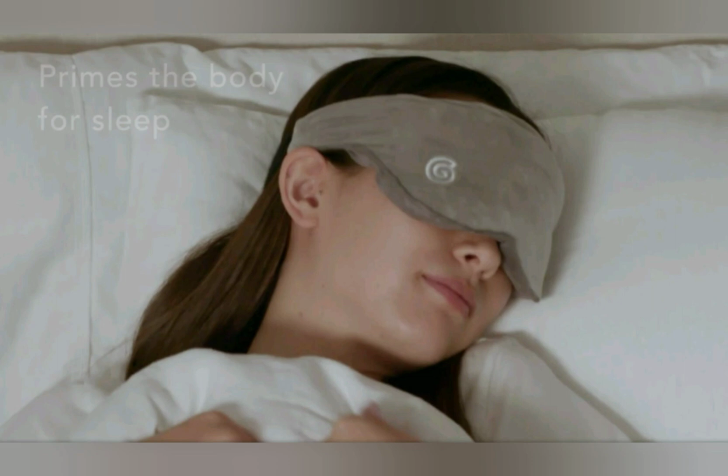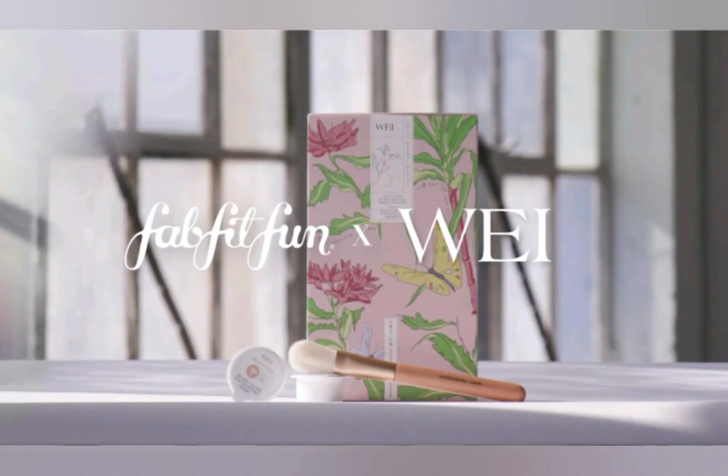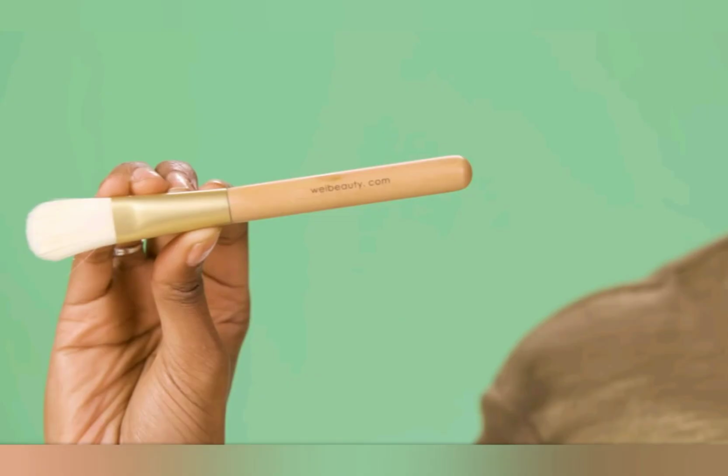Not only is it to block out the light, but it also hits all your trigger points on your face. Next, we have the Way 2-in-1 Pure Fine and Glow Mask Collection. It has 4 brown sugar masks and 4 gold root masks. It also has a brush applicator with a wooden handle, which makes it easy for application.